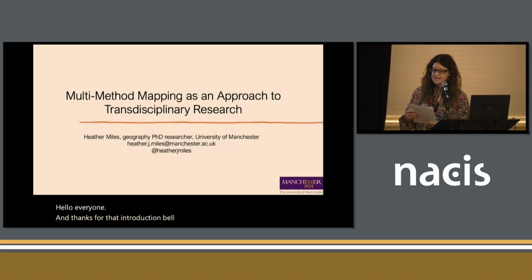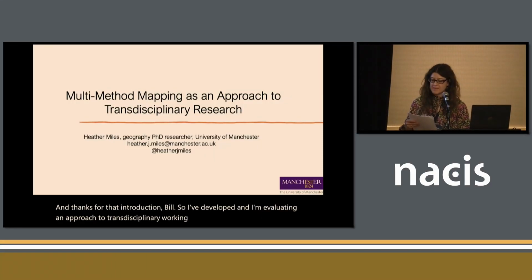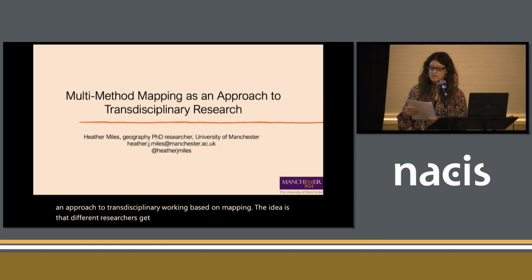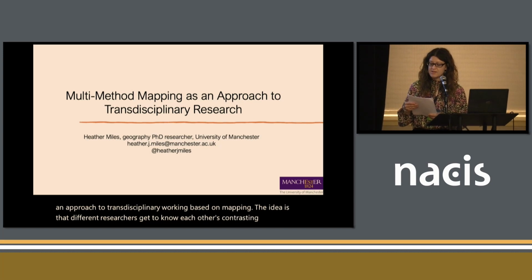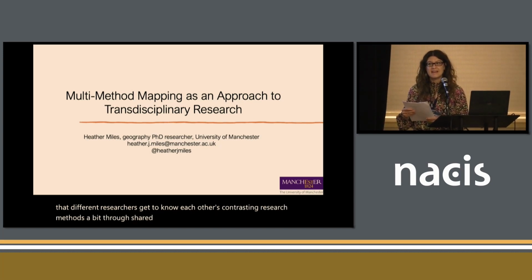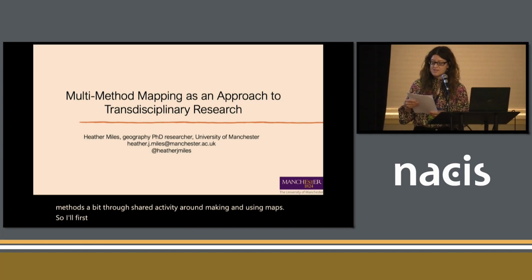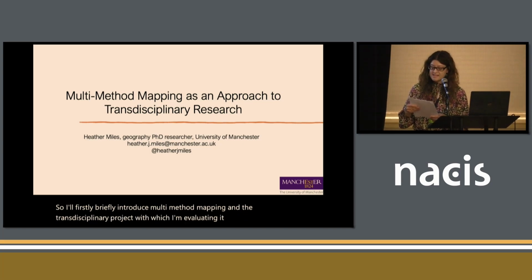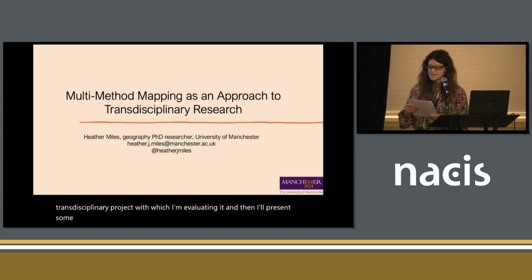So I've developed and I'm evaluating an approach to transdisciplinary working based on mapping. The idea is that different researchers get to know each other's contrasting research methods a bit through shared activity around making and using maps. So I'll firstly briefly introduce multi-method mapping and the transdisciplinary project with which I'm evaluating it. And then I'll present some preliminary findings so far.